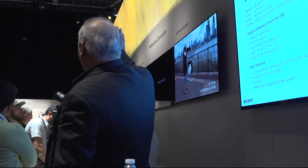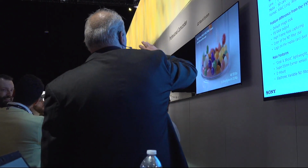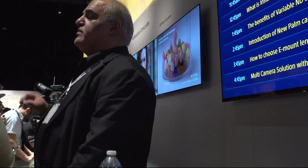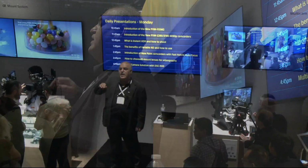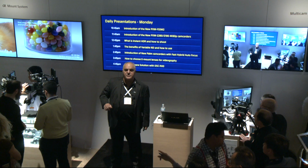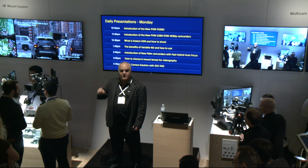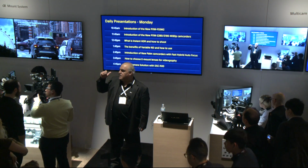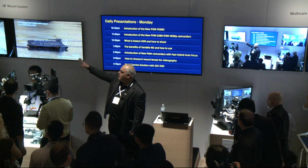So again, on the far right, we're showing some HLG content. We are going to have some other presentations that will cover E-mount lenses, HDR, and ND filter, all day today, tomorrow, and during the show. Please check back with us. Look at the presentation schedule that's going to be posted here all day. Look at some HDR and HLG comparison content at the end.